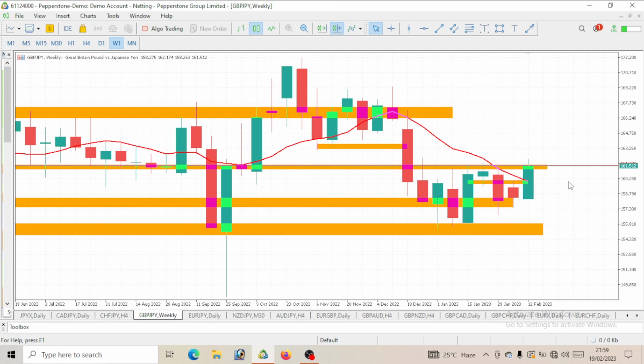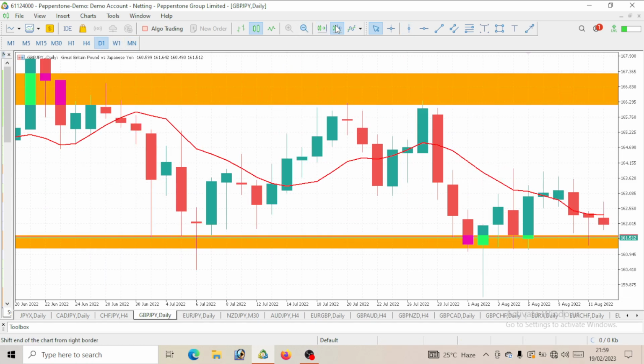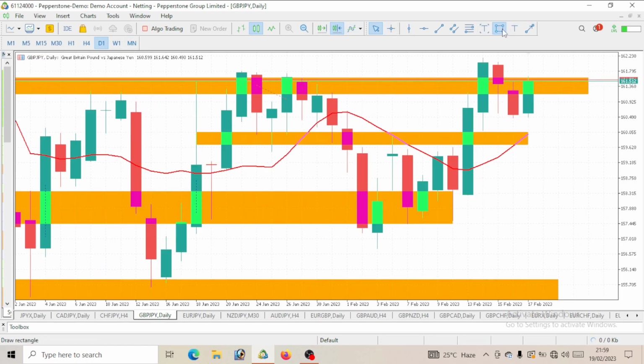Last week I actually did analysis on GBPJPY. I told you guys that we would have a bullish move, right? We can see the movement we had. Was it not about 200 plus pips? It's about 335 pips. We had a bullish move on GBPJPY. I told you guys that we would hit this level, and we've actually gotten to this level.